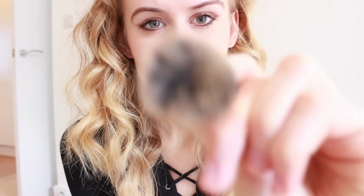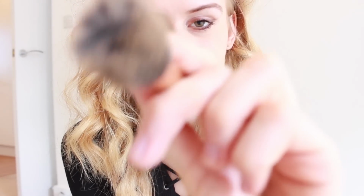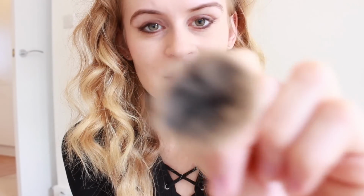Just going along here as well. Yeah, and it helps to go in both circular motions and stroking motions, just to blend that in properly as well. You don't need to worry, this product is very buildable. It's not going to look cakey in any way. And again, I'm just going to come in a bit closer now, okay?